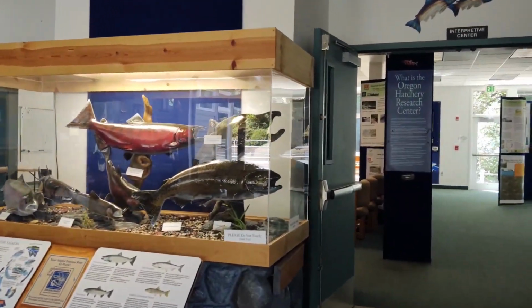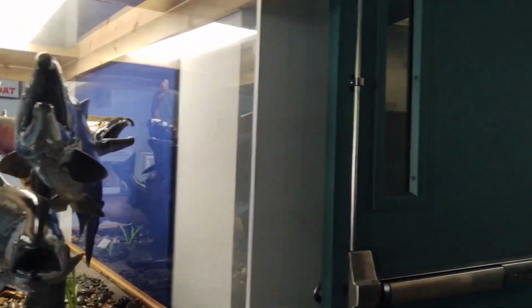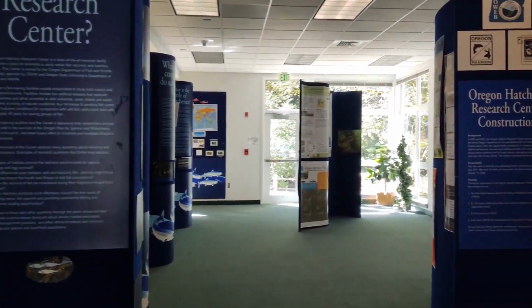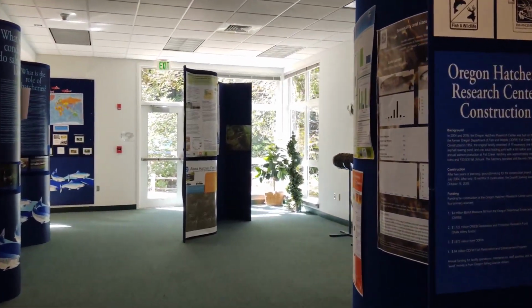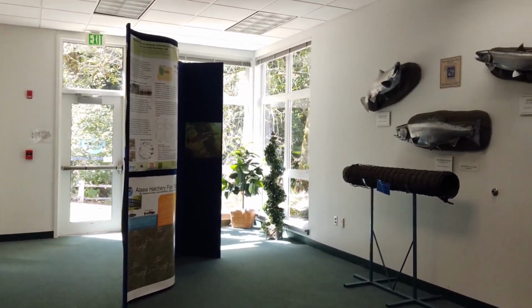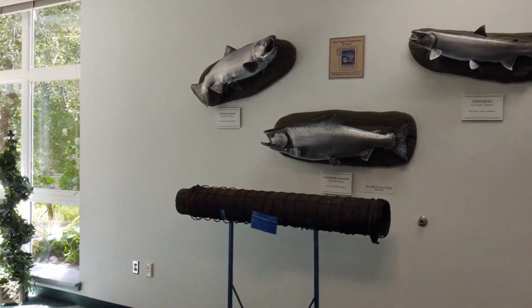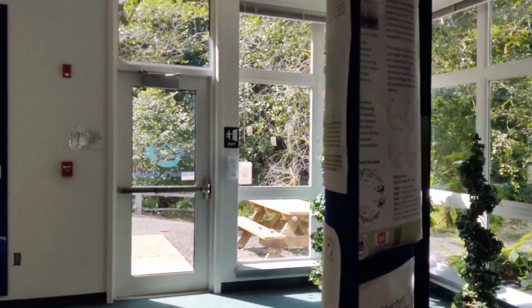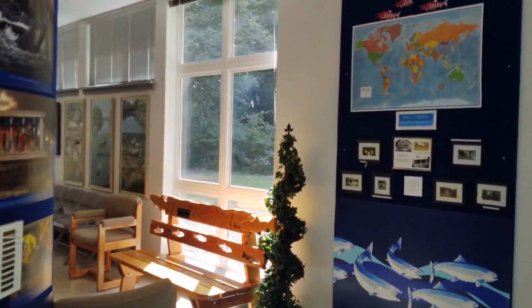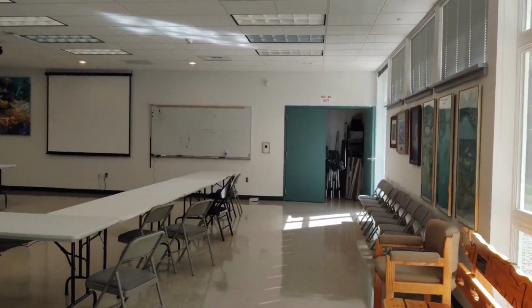When you visit the Oregon Hatchery Research Center and enter the building, you'll find the Interpretive Center. Here we have information about the life cycle of salmon, watersheds, the economic value of salmon in Oregon, and the role that hatcheries play in maintaining salmon populations in Oregon. We have displays of various species of salmon, both in their ocean phase coloring and their spawning phase coloring. And there are posters about the research that's been completed at the Oregon Hatchery Research Center.